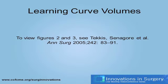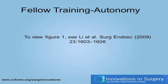This is another way to look at the learning curve: when did the fellow become autonomous? You can see that the time stayed about the same. So with good teaching and good monitoring, you can achieve the same results even early in your experience with a trained person at your side. You can achieve those same results, whatever your baseline function is as a surgeon, your own operative tempo. And that curve is about the same thing. It's about 50 to 60 cases in the case of colorectal surgery.